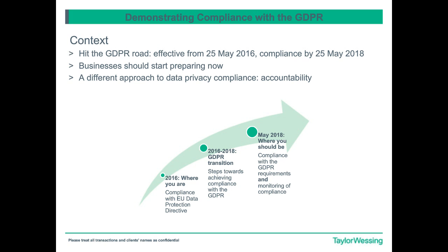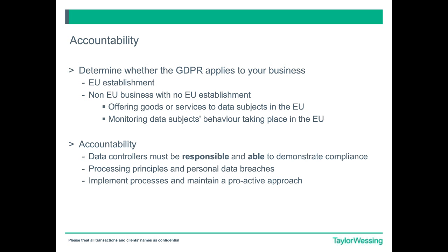But before we look at the accountability principle, the first thing that you need to determine is whether the GDPR will apply to your business or not. To do so, you need to look at whether you have an EU establishment. By EU establishment, we mean that if you have a branch or a subsidiary in the European Union, then it's very likely that you will be caught by the GDPR. But if you are a non-EU business, let's say if you are based in the USA, for instance, you might be caught as well, even if you have no office in the European Union.